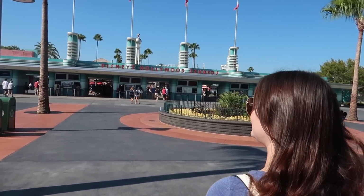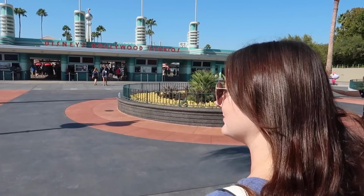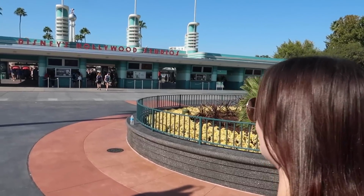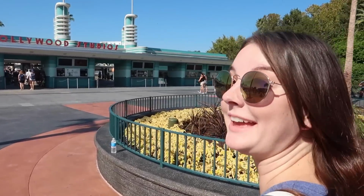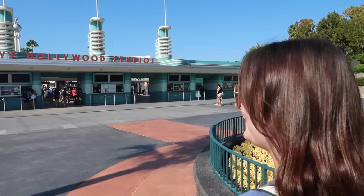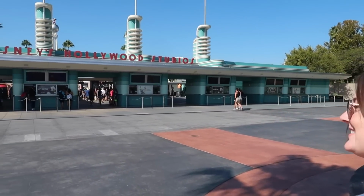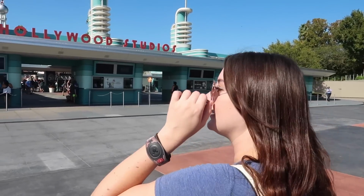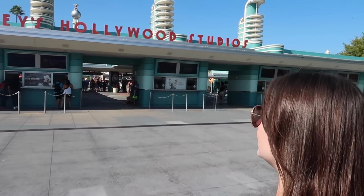Brennan, this is your first time back at Studios since you got to go to the preview of Galaxy's Edge. Are you excited to see it when there's actual people there? Oh yeah. Not that we were not actual people, but like park guests. It's also a weekday, so that should alleviate some of the crowds, and it's kind of early in the morning, so it shouldn't be too bad. This is going to be interesting.